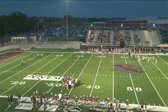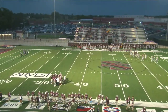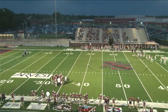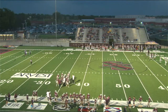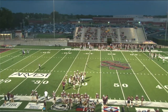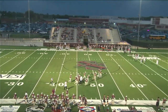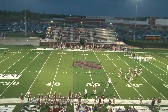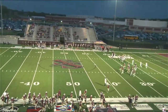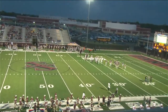We make them look really good when we make mistakes and we beat ourselves and we put the football on the ground and we have procedure penalties and can't tackle. Right. You know, and so the difference in the game right now is mental and it's execution. This is not one of those where they are just physically imposing and more talented at every position. All right, get a stop here.